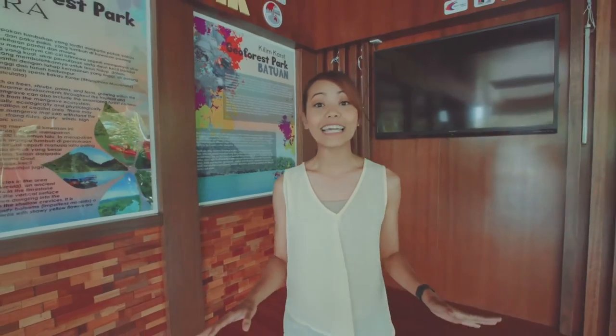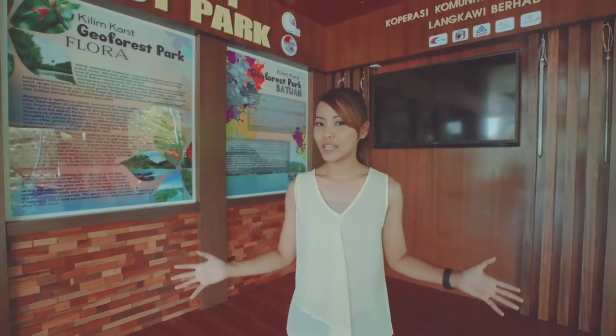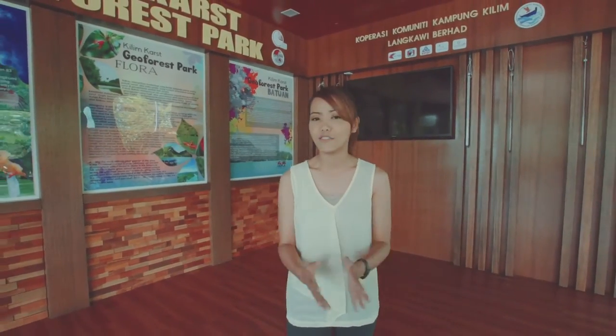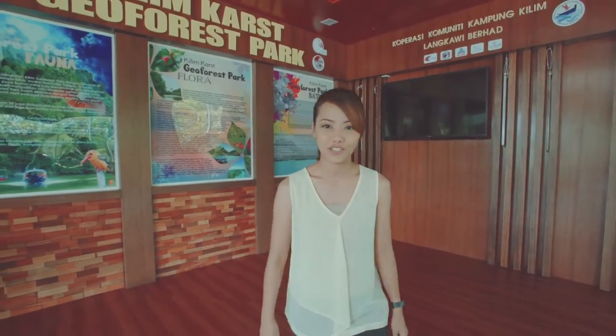Southeast Asia's first geoforest park. This is Kilim Karst Geoforest Park. This 26 hectares nature reserve is a collection of geo-sites full of amazing flora, fauna and geological formations.